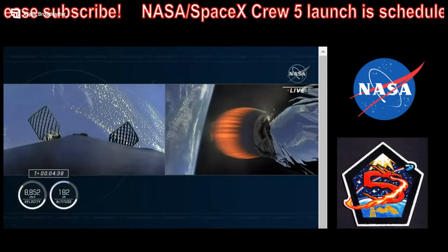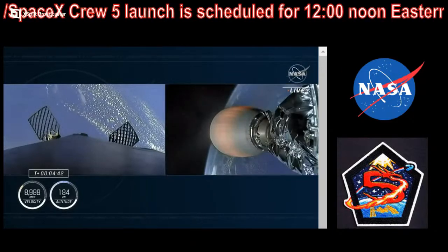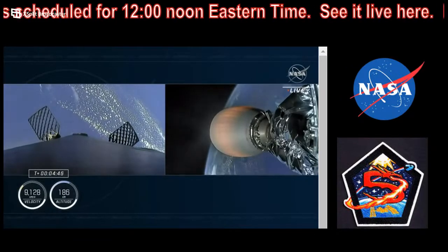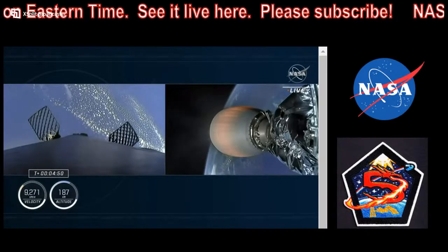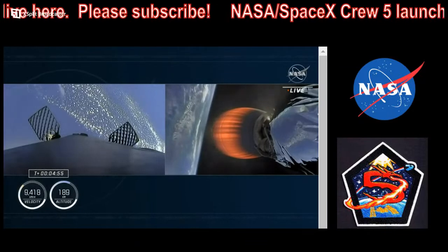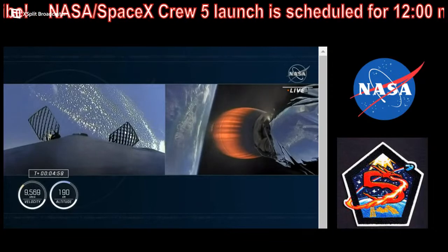Everything continues to look nominal on both first and second stages. As I mentioned before, the first stage will be making a landing on one of our drone ships, which is currently parked a couple hundred miles off the coast of Florida in the Atlantic Ocean. So we can see now that... Dragon, SpaceX, trajectory nominal. Good confirmation there that we have good trajectory.